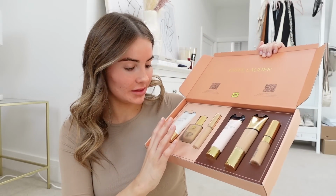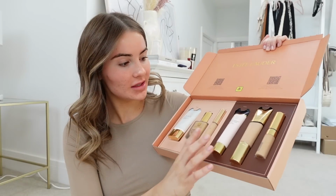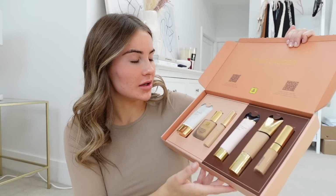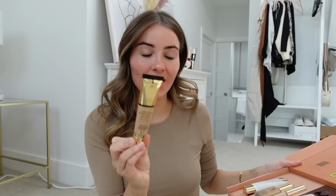This one is the Double Wear and then a primer to go with it and a concealer. This one is the Hydra Rescue, again, primer and concealer. This one, really interesting, has SPF 45 in it, which I love. The other one has SPF 10. So I'm going to try that today. Hopefully they're not too dark. I'm sure it will be too dark, but I hope they're not too dark, you know. And I can order some better shades after I've tried them.